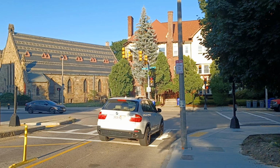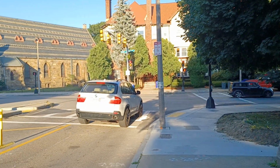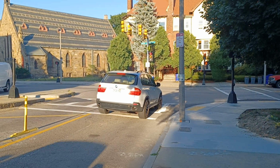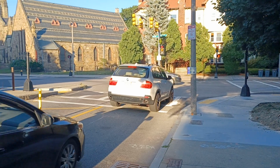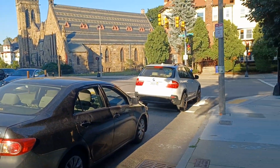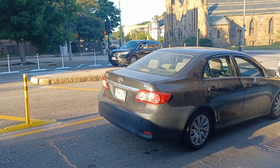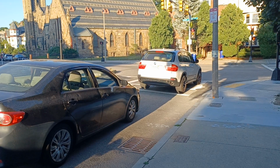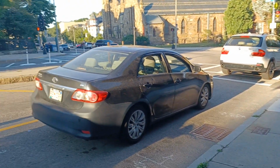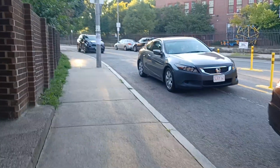Now, typically you can make a right-hand turn, right? So that says no turn on red. You only would be making a right-hand turn. So the cars, see what this white BMW is? They'd be making a right-hand turn. The cars that'd be on this side would be making a left-hand turn. But now everybody has to wait in this line to go either or, which is, I don't know. It doesn't serve a purpose to me. I think it's a waste of money and a waste of time to put that up there.